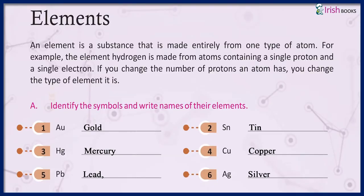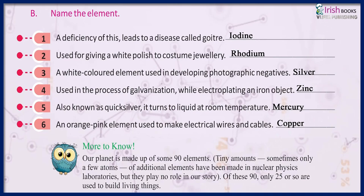Elements. An element is a substance that is made entirely from one type of atom. For example, the element hydrogen is made from atoms containing a single proton and a single electron. If you change the number of protons an atom has, you change the type of element it is. A. Identify the symbols and write names of the elements. B. Name the element.